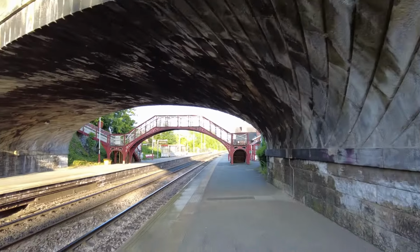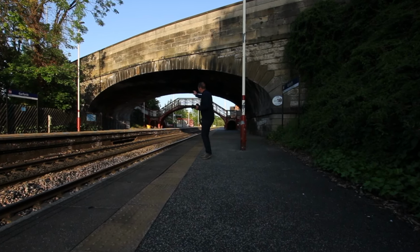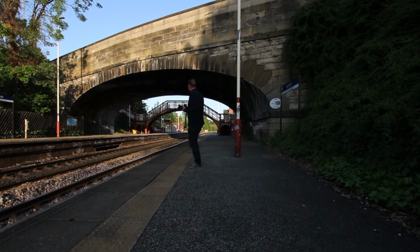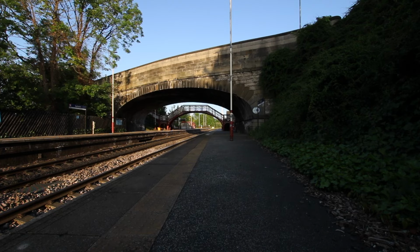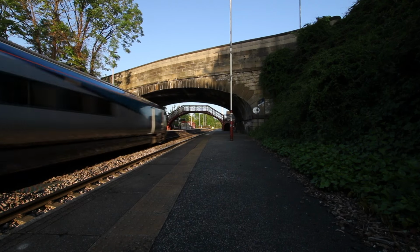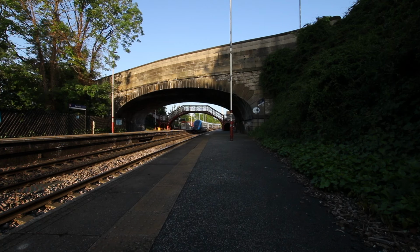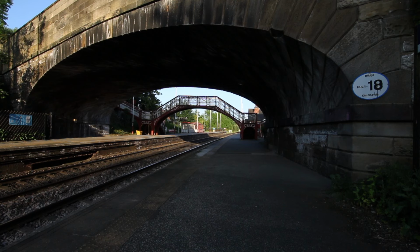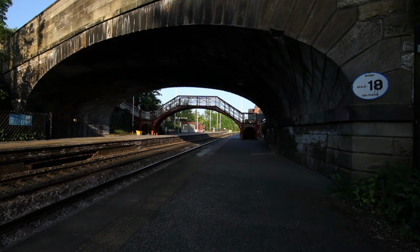So I'll get something worked out, but I'd like to get the footbridge underneath this Leeds to Selby, original 1830, 1834 stone bridge. That's probably the wrong train for that kind of shot. The black ends on those IET Transpennine Novas don't stand out too well. I want a nice yellow end on something.